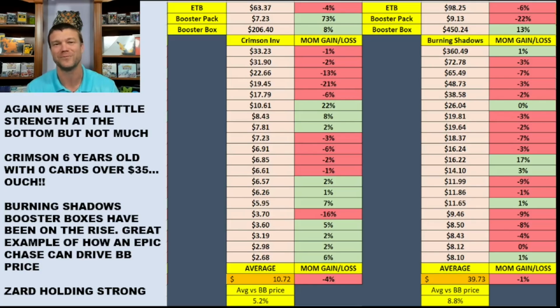I like to think that there's going to be some age to these sets, and just organically over time, the singles cards, even if they're not the best cards in the world, they're going to retain some value. But again, Crimson Invasion, I think, is an anomaly. Even when you look at Burning Shadows over there, of course, you have the big Zard there at the top, but even as you funnel down, you got a $72, $32 card, a $65 card, a $45 card. So Crimson Invasion really is like the statistical anomaly when it comes to all of that. So you can forget that and throw it out.